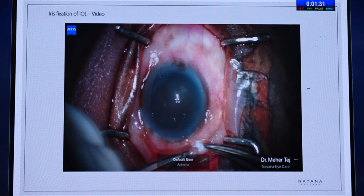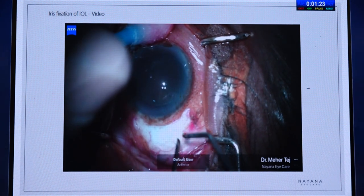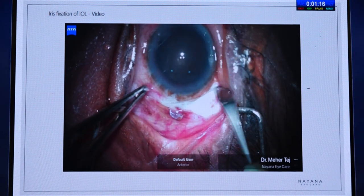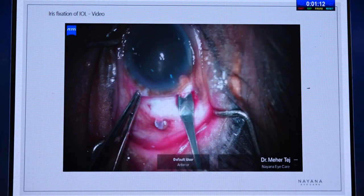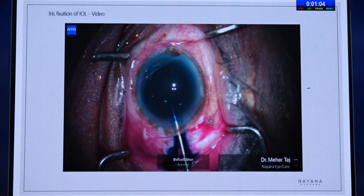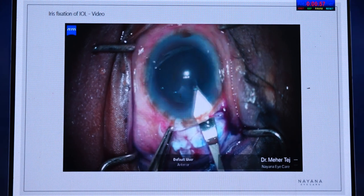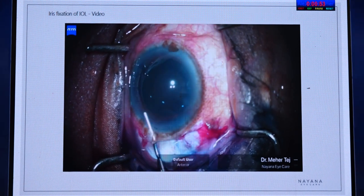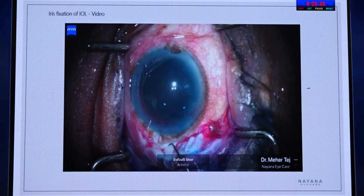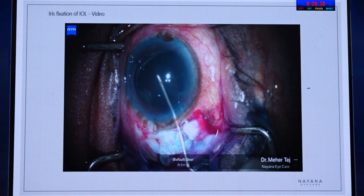This is a grade 5 nucleus. Preoperatively, before the surgery, something alerted me and I didn't go ahead with phaco in this case. I wanted to do an SICS. I didn't notice any zonular dialysis preoperatively. Observe carefully when I try to do capsulotomy. The whole bag complex is moving along with my cystitome. Just see there. The whole bag is shifting.